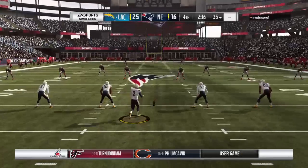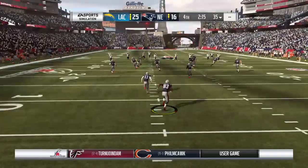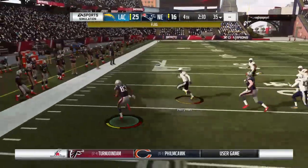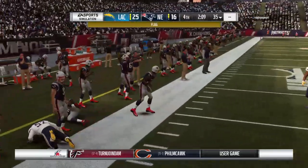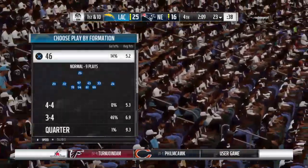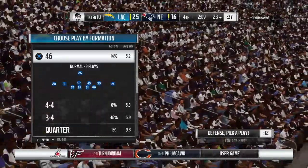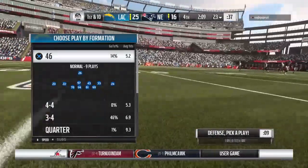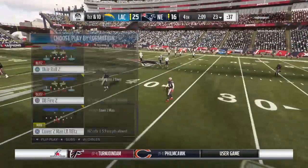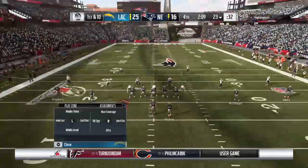Gostkowski now out to kick it away. This is fielded at the 2. So that will push him back. And now we know why I have a little extra space to run, don't we? An illegal block in the back, that penalty will move them back. So the special teams penalty cost some yardage there as they come out on 1st and 10.